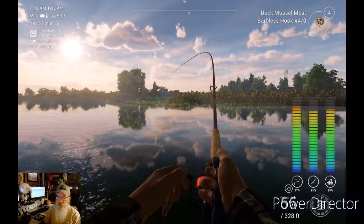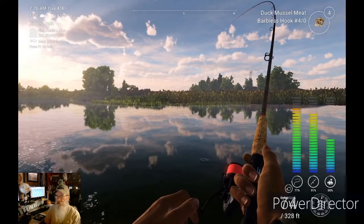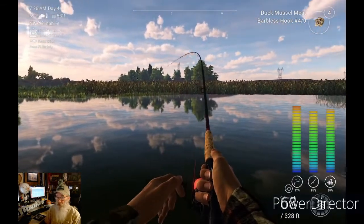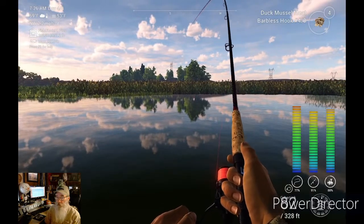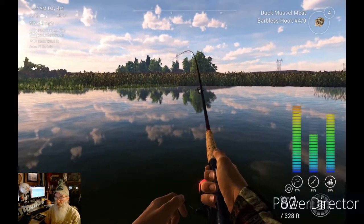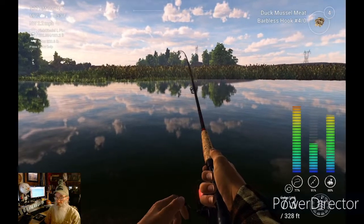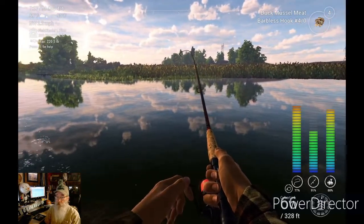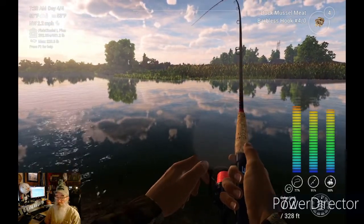Not quite done yet. Feels heavy. I'd have to say that's a sturgeon. It's not. It's a carp. Not feeling any bounce of the head. Boy, this is a carp. He's huge. This guy's still running. It's gotta be a sturgeon.